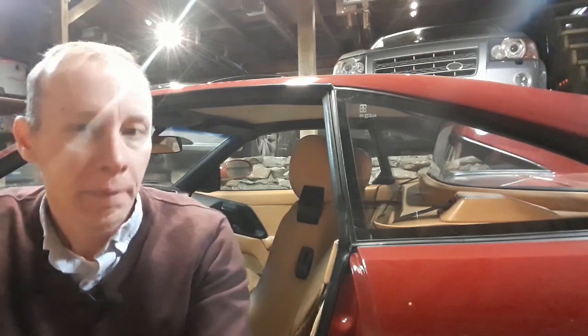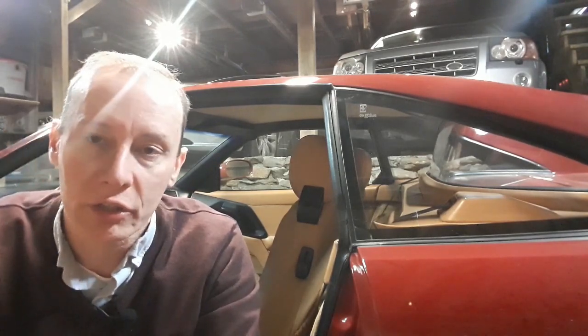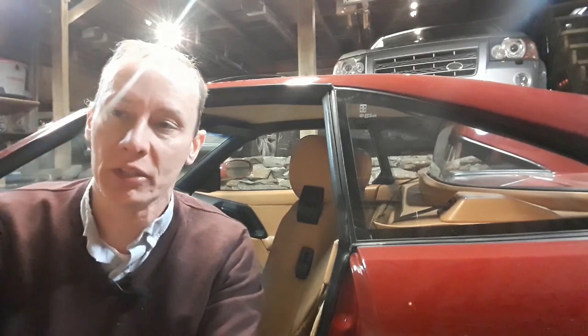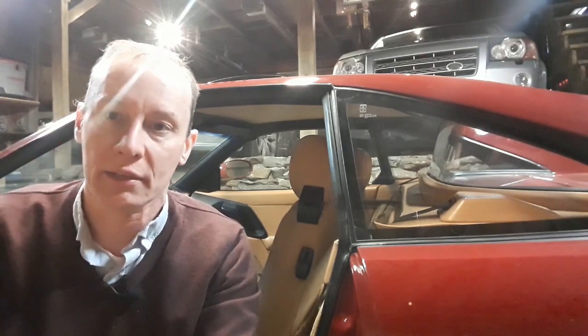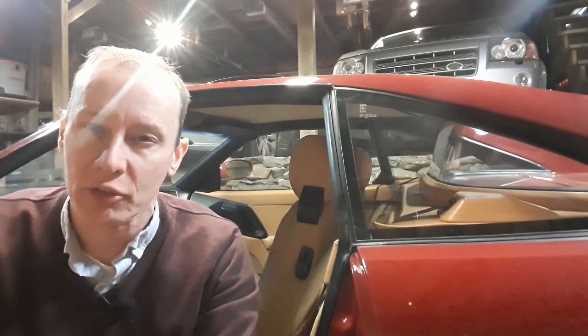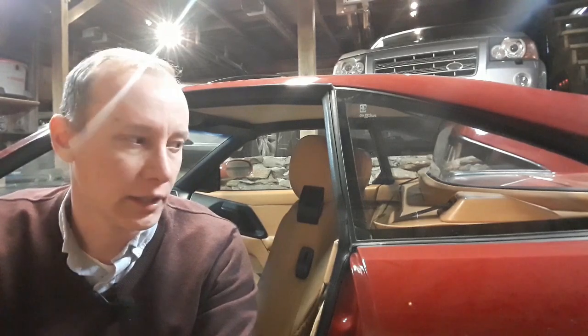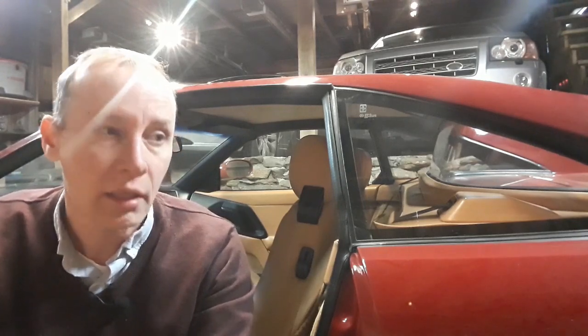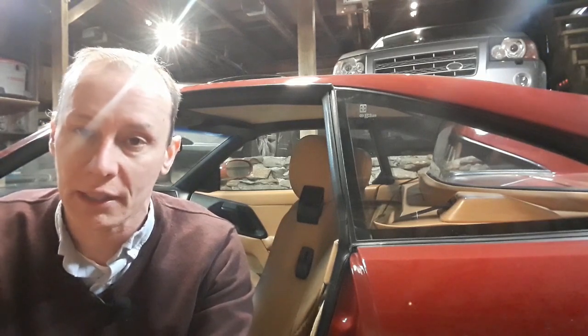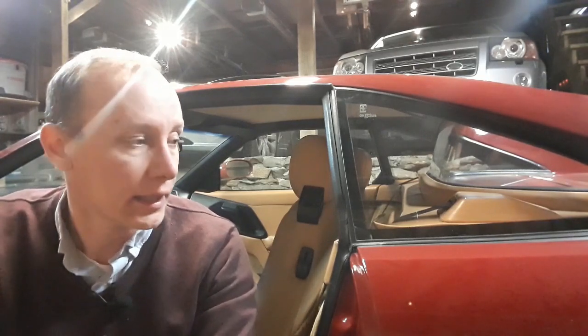Last time I tried to start it 2 days ago, it started up, but it ran so bad. Every time I start this car, it runs worse than the last time. And so that tells me, that's actually good news, that it's actually the gas that's really bad. Although it doesn't smell too bad, I assume that it's, these cars hate to sit. Ferraris hate to sit. Everybody says that, and I think I'm finding that out.